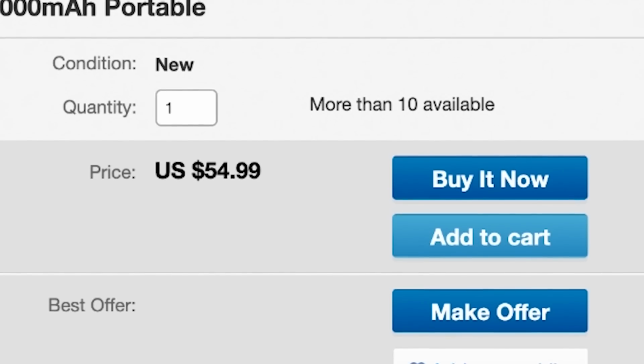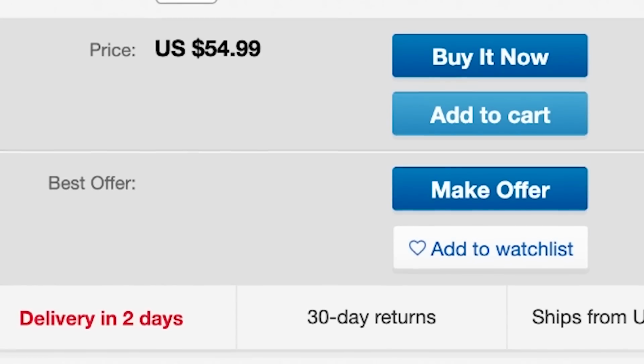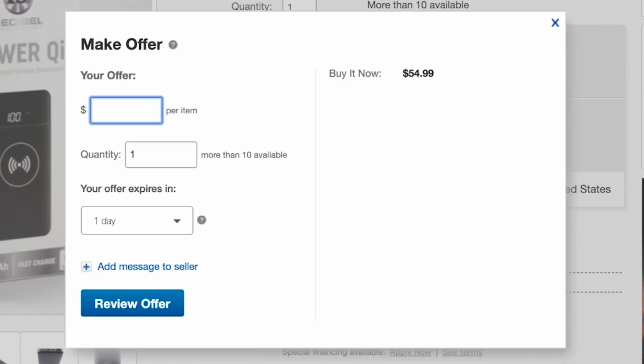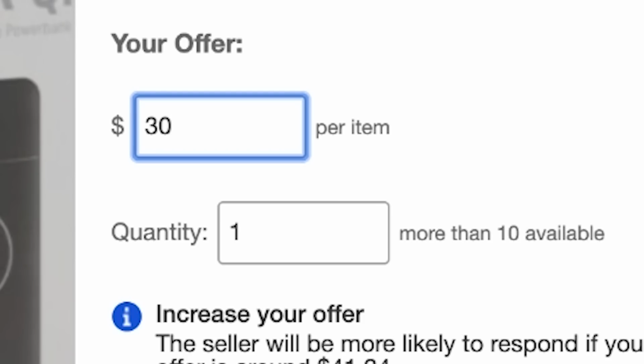See where it says buy it now, add to cart, make offer? Don't click buy it now or add to cart. Click make offer. And instead of paying $54 for the item, or $54.99, this is what I want you to do. Offer $30 for this price. I guarantee that if you use the coupon code, you will get this. Disregard what it says about increasing your offer to $41.24.